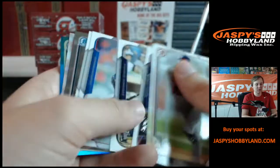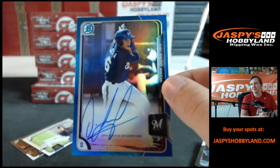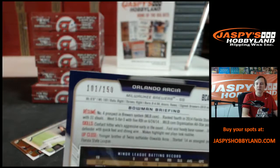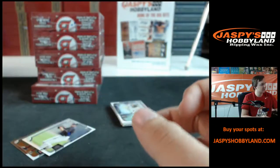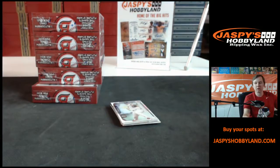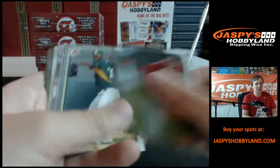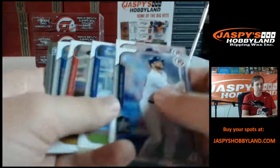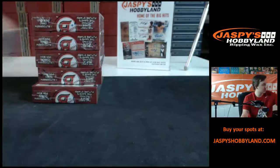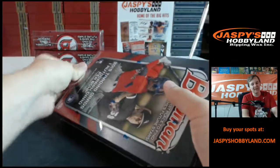Yeah. Francisco Lindor. And a blue refractor out of Orlando Arcia. Nice hit for the Arcia spot. 101 of 150. Blue refractor auto. Very nice. He's crushing it in Double A. Just please. Mini of Kevin Ziomek. And base. Next box. Five boxes left.